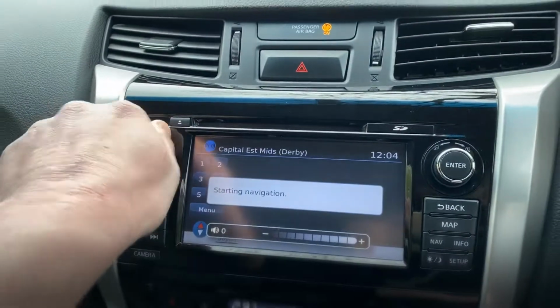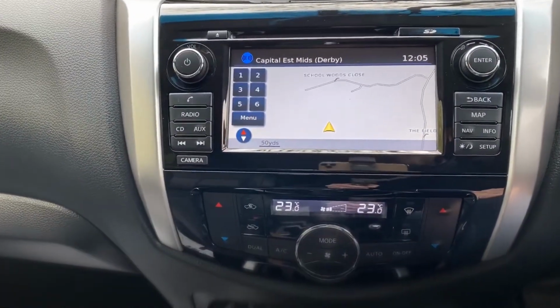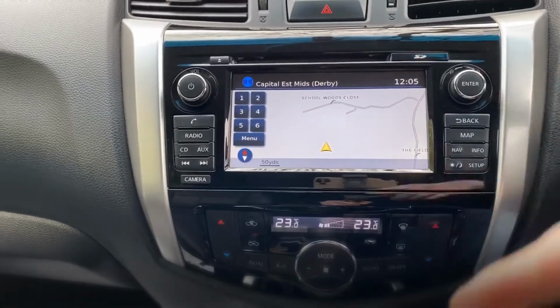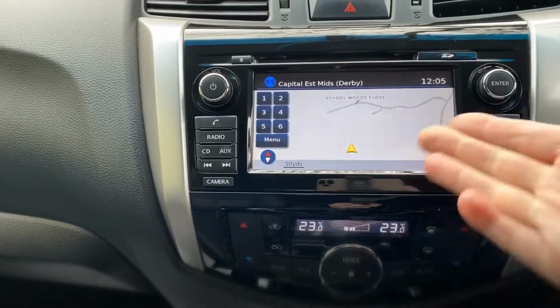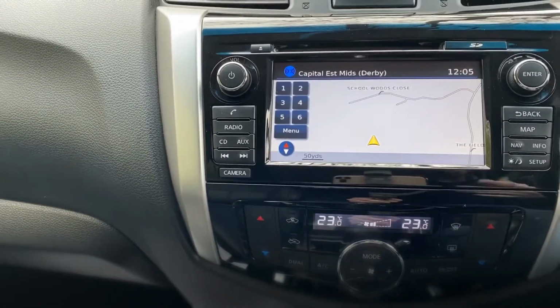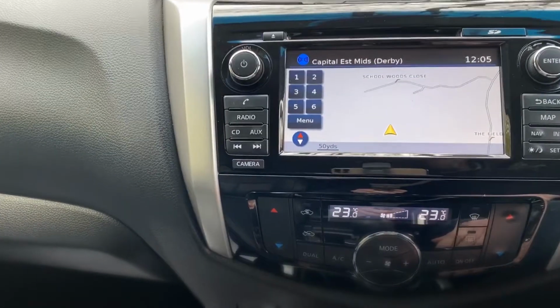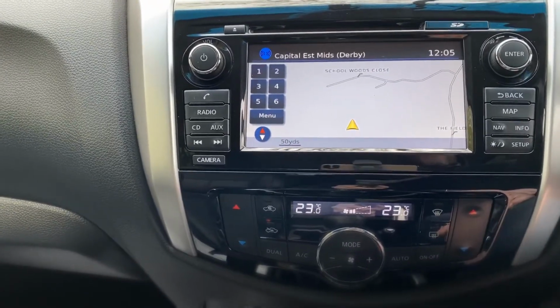Turn that volume down. Media centre in these are phenomenal. Really, really good bit of kit. They do lots of things. So they've got CD player, you've got an SD card slot, navigation obviously. I really like this navigation system because let's say you're doing 32, 33 in a 30 and there's a speed camera, it will tell you to slow down. Saves you the licence obviously.